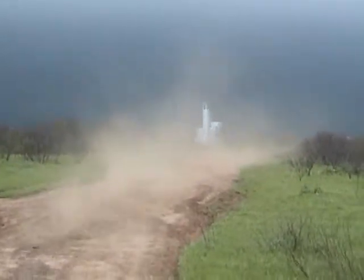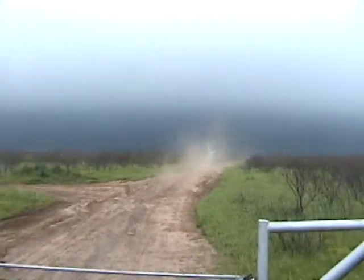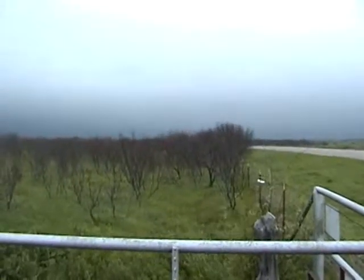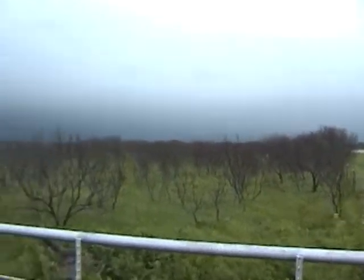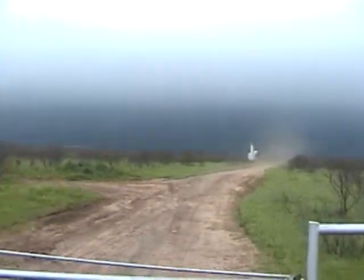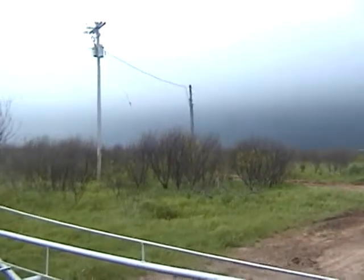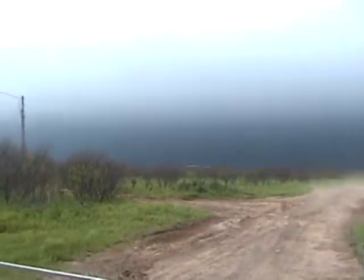Inflow. I think we may want to go back south. It's too close.